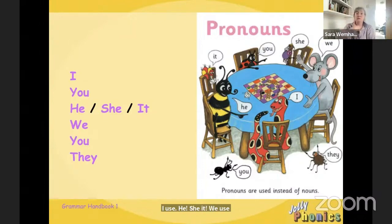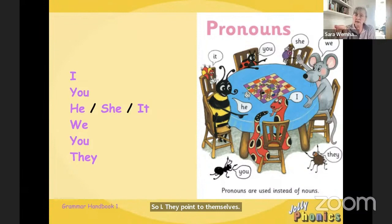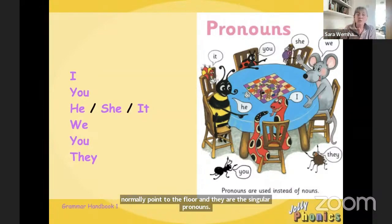So I, they point to themselves. You, they point to one other person because it's singular. He, obviously, they point to a boy. She, to a girl. It, we normally point to the floor. And they're the singular pronouns. Then we move on to the plural pronouns.